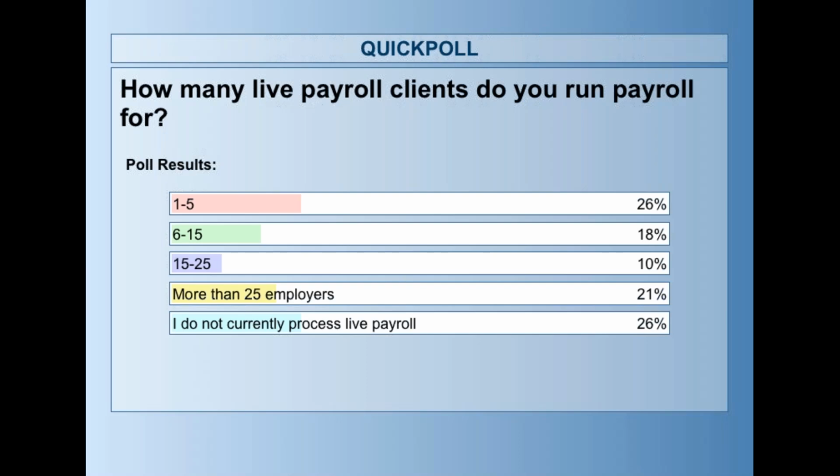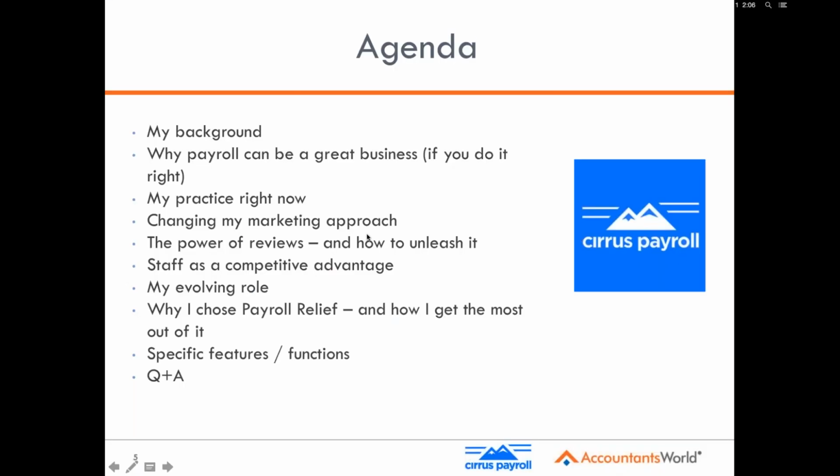Great. So Tyler, it looks like we've got 26% of folks who don't currently process live payroll, but out of the rest of the group, 26% have 1 to 5 payroll clients. But we've got pretty good diversity here. We've got 21% who have more than 25 employers that they're processing for as well. So we can keep that in mind as we go through the agenda here.